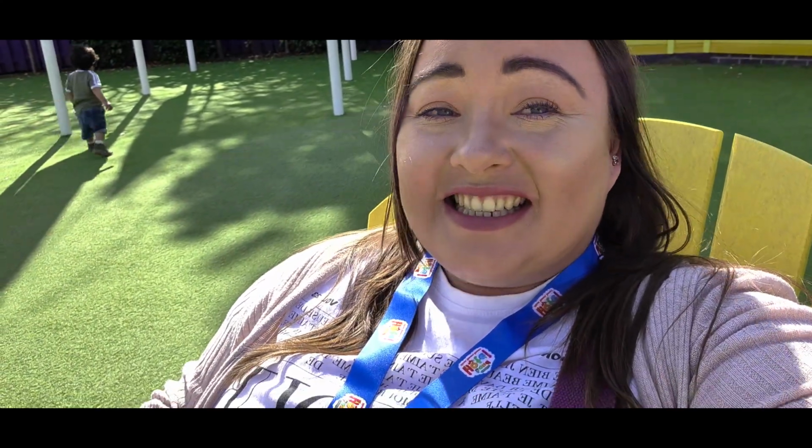The sun has come out. It's very beautiful and it just makes everything so lovely, doesn't it? It's so exciting. I'm excited to see Bluey. I absolutely love Bluey. I need to show you my pyjamas. I have Bluey pyjamas with me. Yes, they say mum on them. They're for Mother's Day. I think they had nan ones, mum ones.